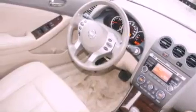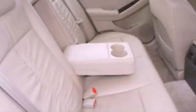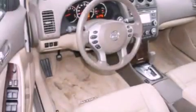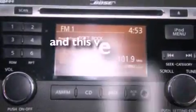The following features are also included: traction control and stability control systems, air conditioning with automatic climate control, cruise control, a CD player, a leather-wrapped steering wheel, a four-wheel independent suspension, a rear spoiler, an anti-lock braking system, full power accessories, and this vehicle has less than 55,000 miles.